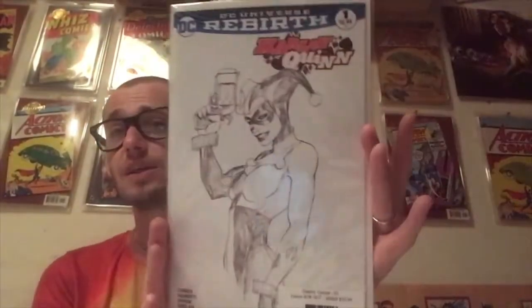I got the Suicide Squad number one Joker, and I got the sketch cover, with a recommended retail price of $40, you can see there. But I got all 3 for like £15. I don't know how I got them so cheap, because these were going for stupid prices, but I absolutely love it.